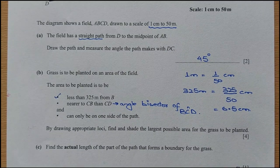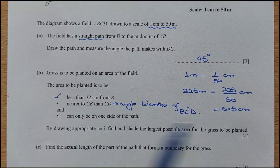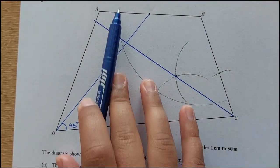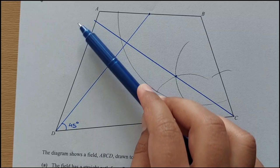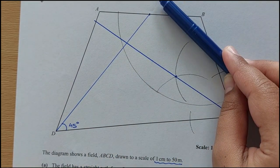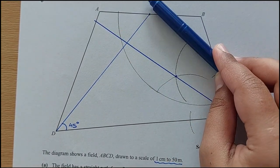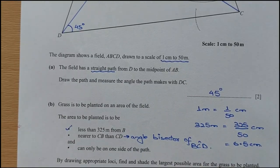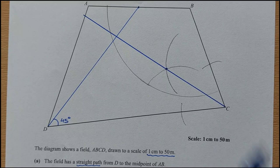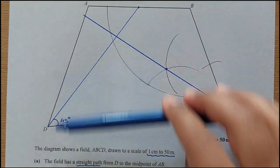Which one? Okay, so again, less than, this is 6.5 centimeters from B. So from B, this is point B, and this is 6.5 centimeters, and this portion is more than 6.5, and this is less than 6.5, right? So less than 6.5 centimeters from B, this is going to be the first option, right? And then nearer to CB than to CD. Okay, nearer to CB, this is nearer to CB.